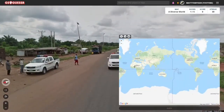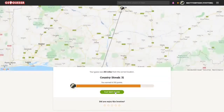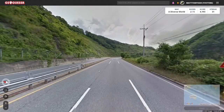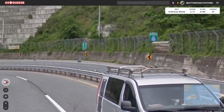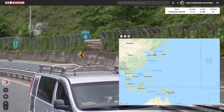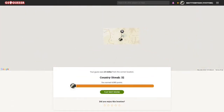So for this one I see the follow car in Nigeria. It's quite simple. This one I can see some Korean script and a Korean road number, which I get very close to.